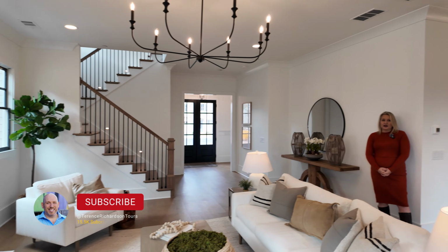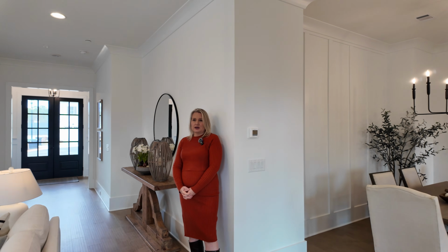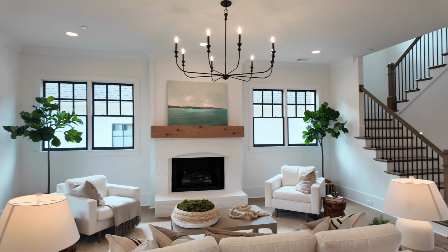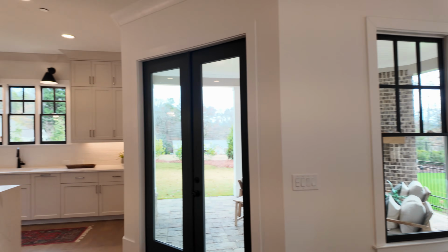It is. And I like the black windows in this house. Black windows sometimes are, I think, overrated, but in this house, they almost create like a centerpiece on the walls. They look really good. Yeah, I agree. Show us this kitchen. Okay. I could see myself in here.